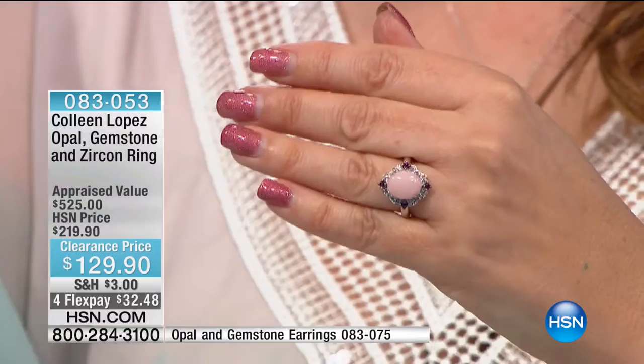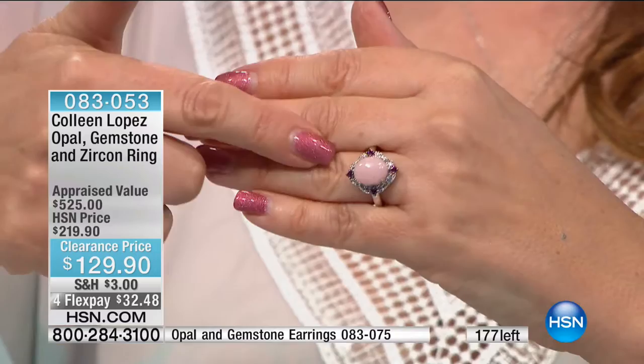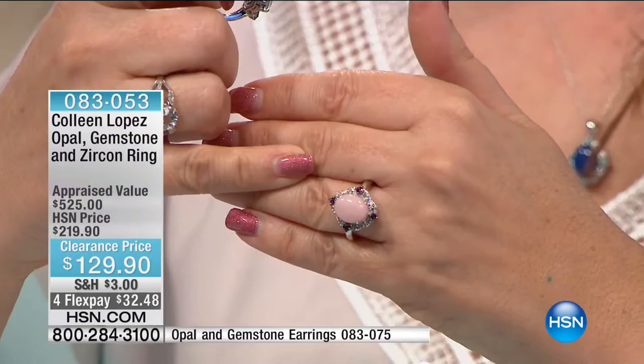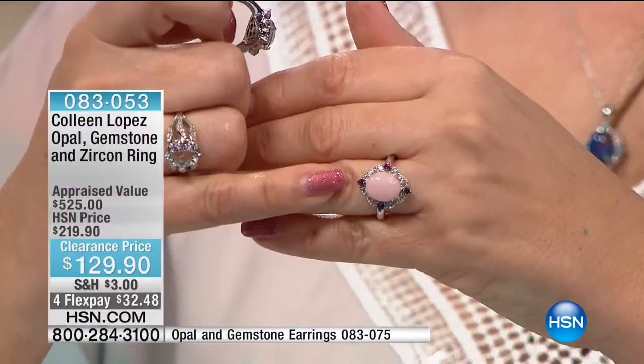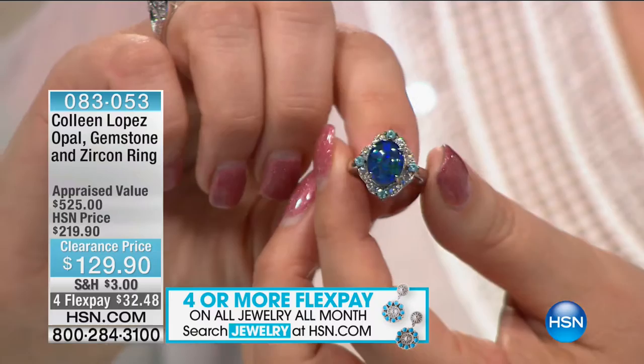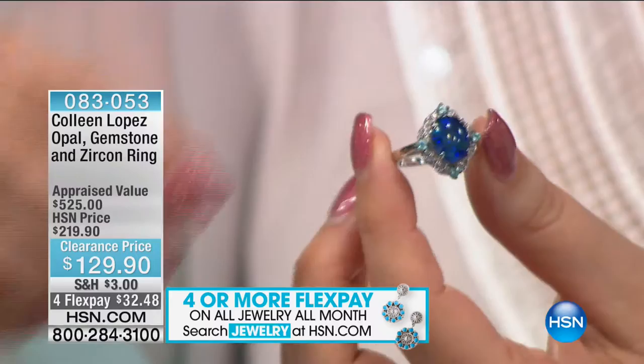Sizes 5, 6, 7, 8, 9, and 10. I have 40 in this choice. I have 40 of the African opal in the blue triplet. I have 82 of these. I know I have 40 of these. And the white? In the ring? Okay, so less than 40 in the ring. Oh, we only have 65? Okay, so in the white with the black spinel, I have 65.